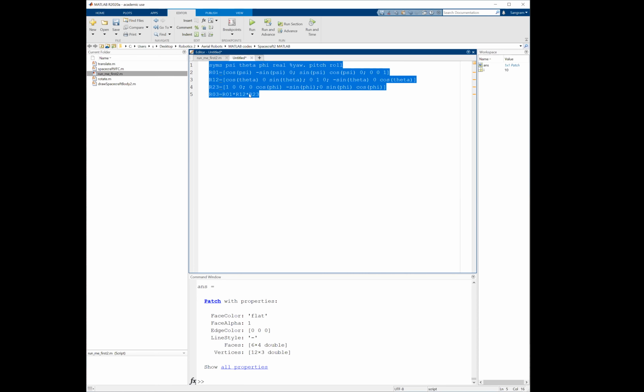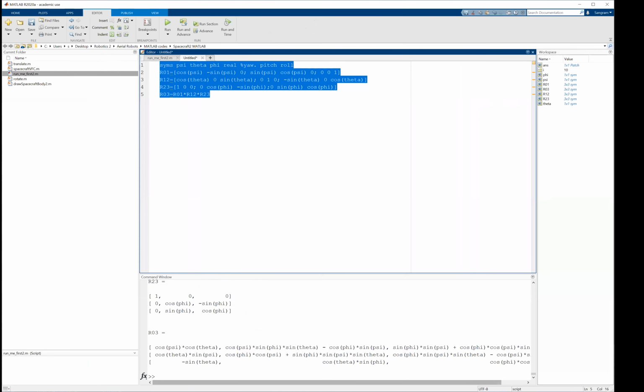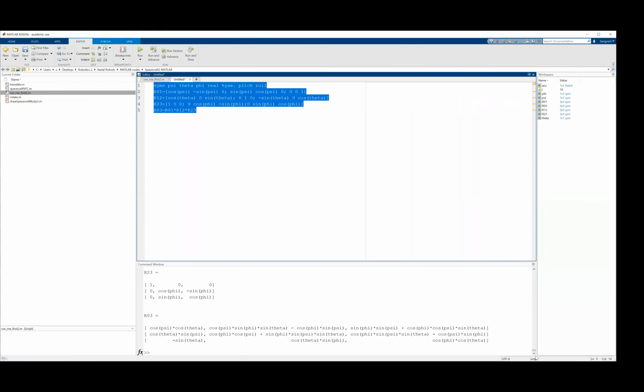After I run this code, I want you to look at the matrix that we have. By now, you should have access to the textbook, or you can look at the slides from chapter 2. Please note, this R03 is referenced with respect to the vehicle frame.